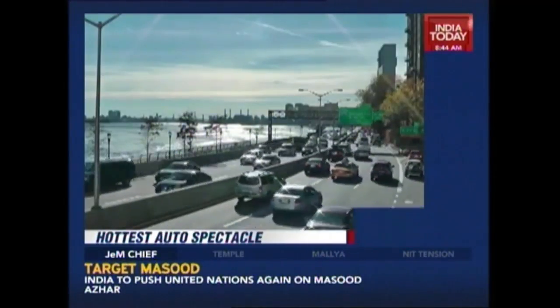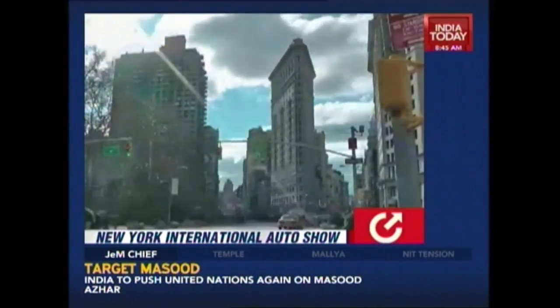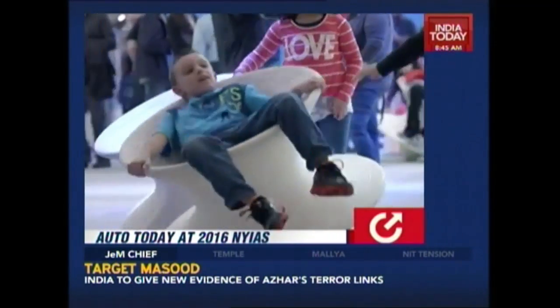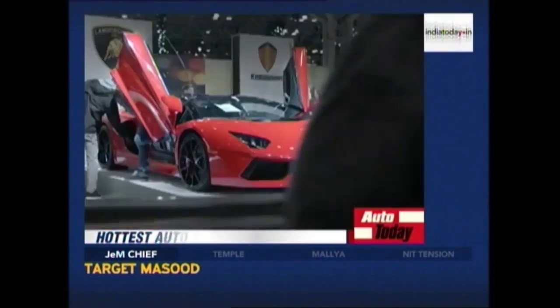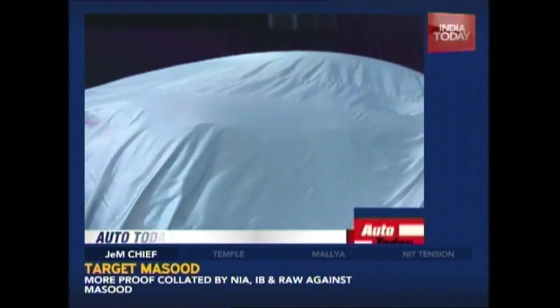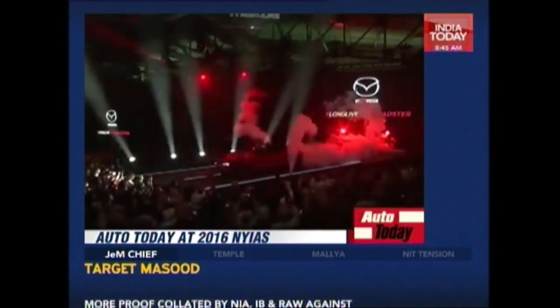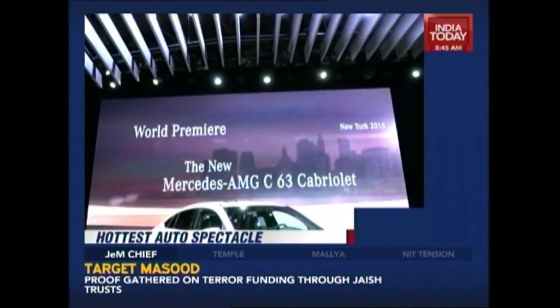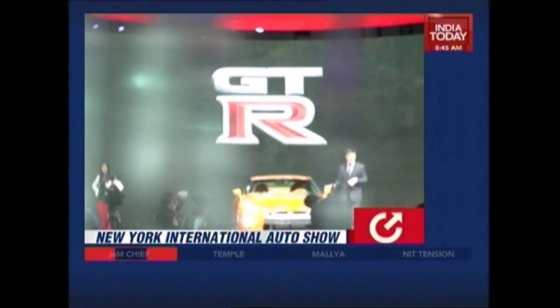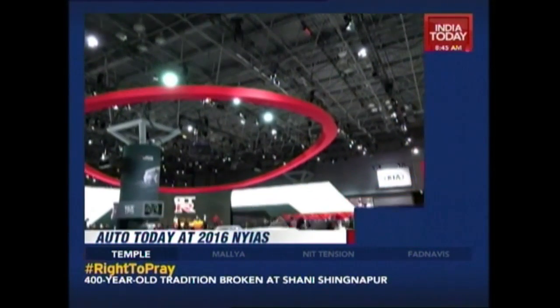This week we head out to New York to bring you the very best from the New York International Auto Show. The annual show, held in Manhattan, is known for its strong lineup of production and concept cars, and this year promises some truly amazing launches. And now, here is the 2016 New York International Auto Show.